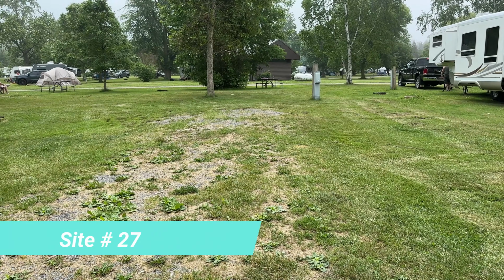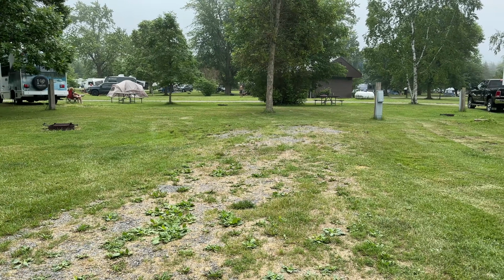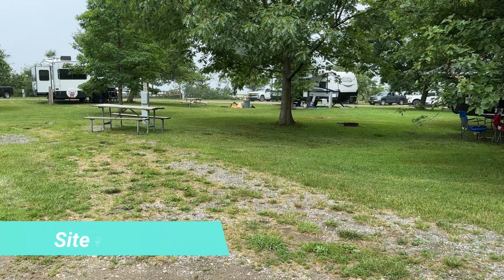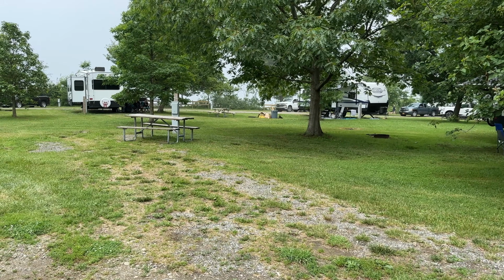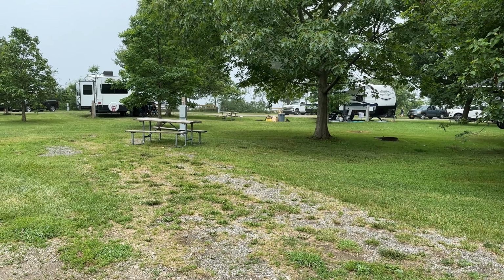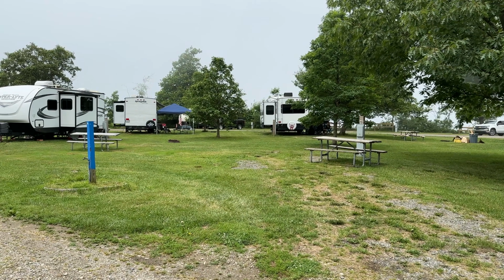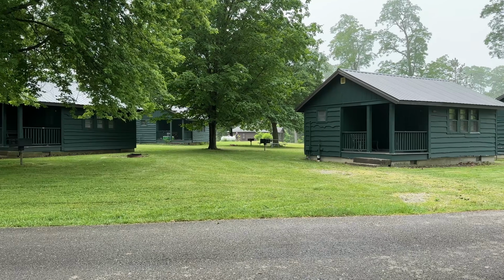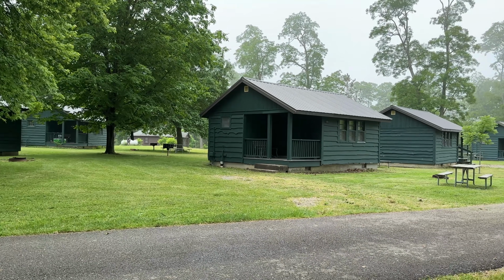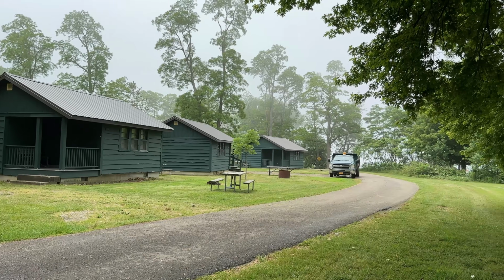This is site 27, kind of out in the open. Site 26, which is also kind of out in the open. You've got electric and you've got some gravel. Picnic table. At least there's water right in front of your site. You wouldn't have to go too far to fill up your tanks. There's 10 electric cabins that have electricity, picnic table, and fire pit.